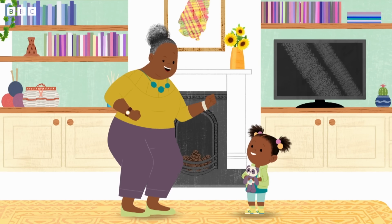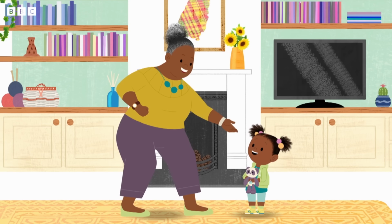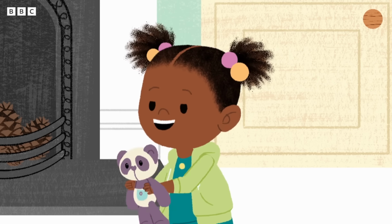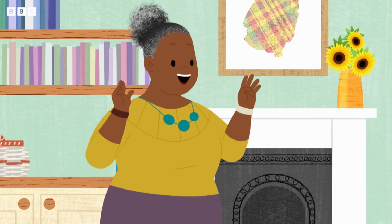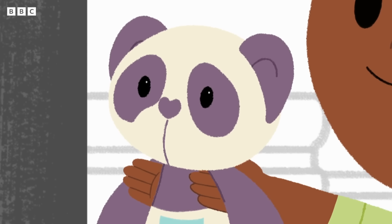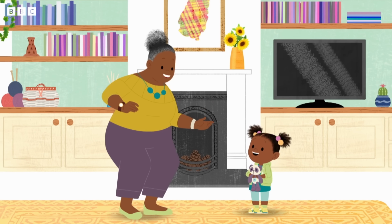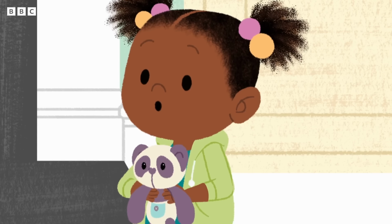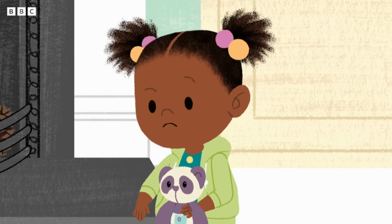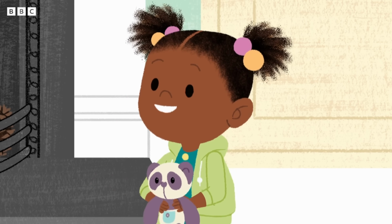Ahoy there, me hearties! I be Sailor Gran Gran, and you be Captain JoJo. Arr! And here's Pirate Panda. Ahoy there, Pirate Panda. As the captain of we buccaneers, JoJo, you will be in charge of our story. So, how will it begin? How does this story begin, Sailor Gran Gran?